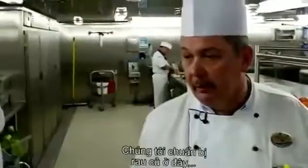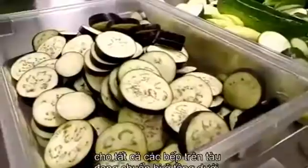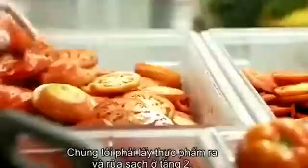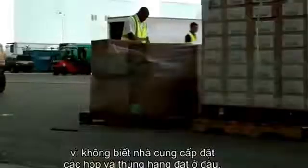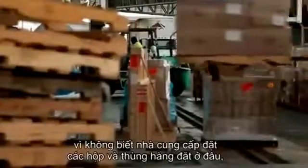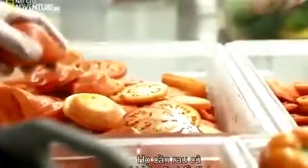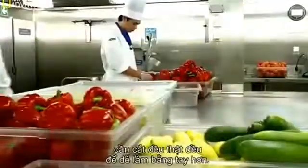First mission. Lettuce. We are here at the moment in the vegetable preparation. All the vegetables for all kitchens on board get prepared here downstairs. We have to unpack and sanitize everything here on deck number 2 for the simple fact we don't know where the boxes or the cartons were standing at the supplier, or if the truck was clean. With certain vegetables, they need to have a certain size. They need to be cut equal, so it's easier to do it by hand. But not this vegetable.